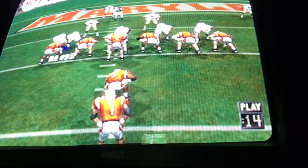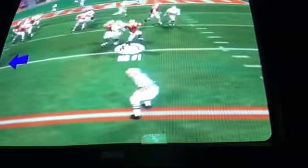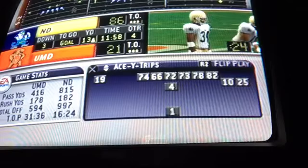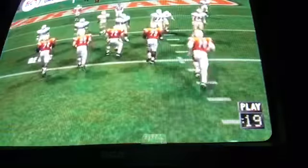Number 1 is the deep back as they line up in the I. Number 1 takes a pitch, bounces off the would-be tackler, and they hit him in the backfield. Instead of running around the defenders, he ran right into them. I don't think it mattered if he ran left or right or over the top. They just lost the battle up front.